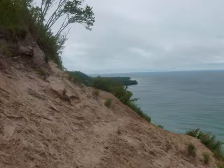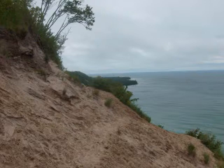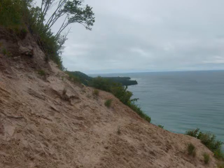Remember that our national parks are precious and fragile. The memories you create here will be with you for a lifetime, and maybe for the lifetime of your children. But if we are not careful, the dunes will not survive for the generations to come.